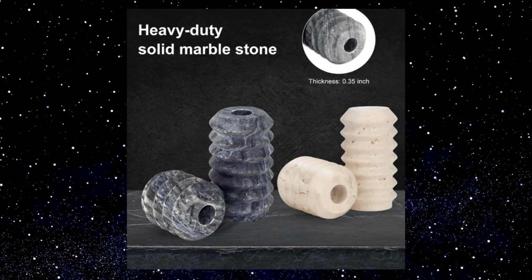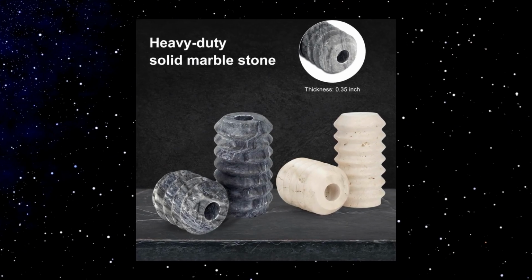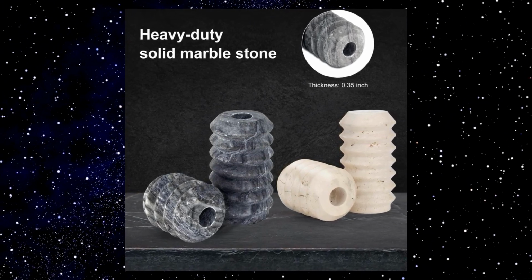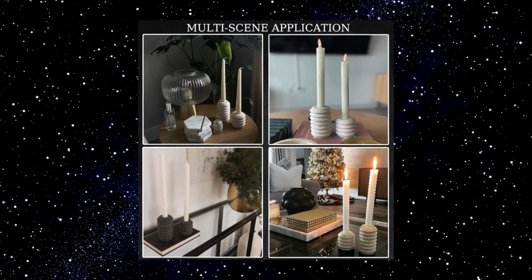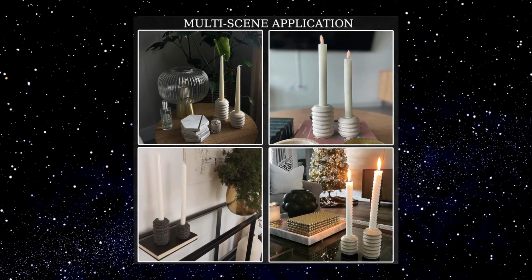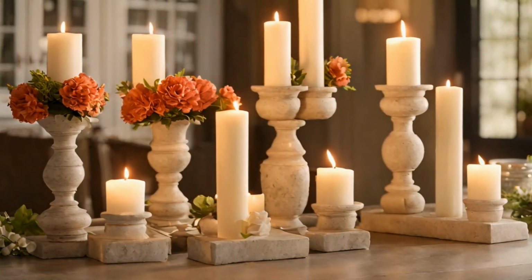The Wahi Candle Holders, made from natural travertine stone, are sold in pairs and designed for 3/4-inch thick candles. Each holder is uniquely patterned and crafted, measuring 2.63 inches length by 2.63 inches width by 2.75 inches height, and rated 4.6 out of 5 stars for their giftable quality and sturdiness. Suitable for various settings like weddings, dining parties, and both indoor and outdoor use.